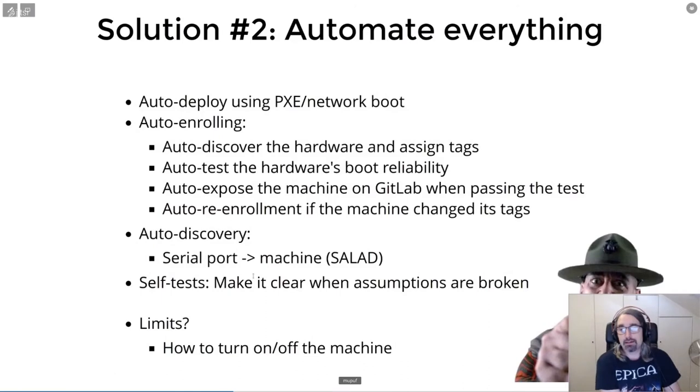Next, you need to automate absolutely everything. That's the only way to manage this. So for instance, the deployment is done through PXE or network boot.